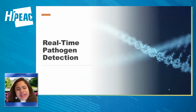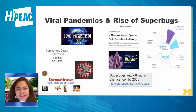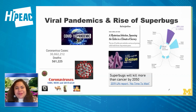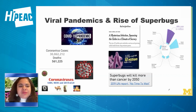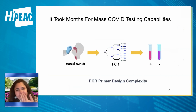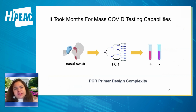Finally, we also looked at real-time pathogen detection. Now, we have lived through the pandemics, and we're seeing rise of superbugs like bacteria, which are resistant to antibiotics. And so, bugs and pathogens are a big and important part of the sequencing circle. And we thought, can we develop some pipelines for this? So for that, we look at COVID testing, right? So when COVID came, you take the swab and do amplification, and that's how you figure out the presence or absence of COVID.